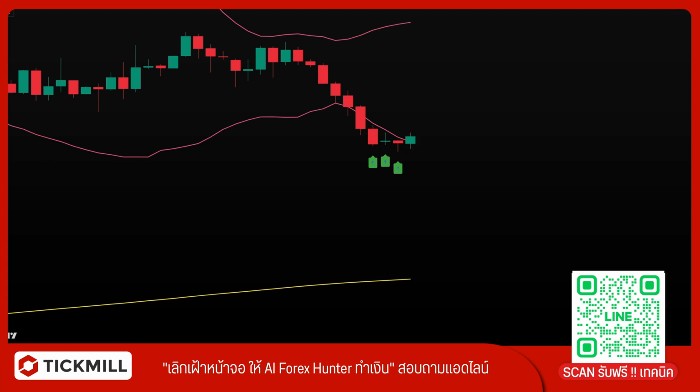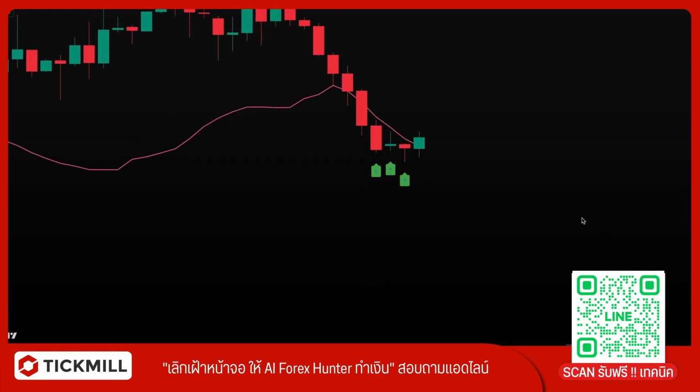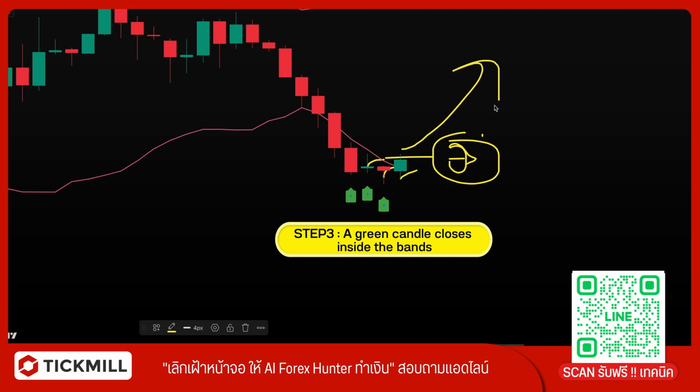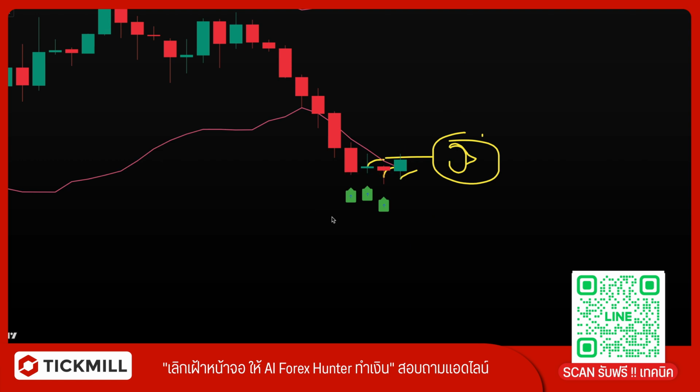1, 2, 3. Has it closed back inside yet? Please help me check. Yes. It has closed back inside, right? So this is step 3. Therefore, there's a tendency that after the free bar appears, the accuracy is about 70%. This setup happens quite often, but there's still a chance of losing. So don't go all in or use your entire capital. Don't do that. Once you've completed step 3, you can proceed to place an order in step 4.